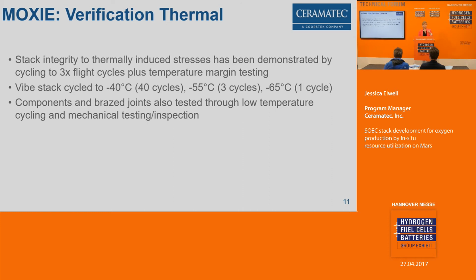We had a new braze joint development that we did with Planche, and we needed to prove out this type of braze because it had never flown on a flight mission before.